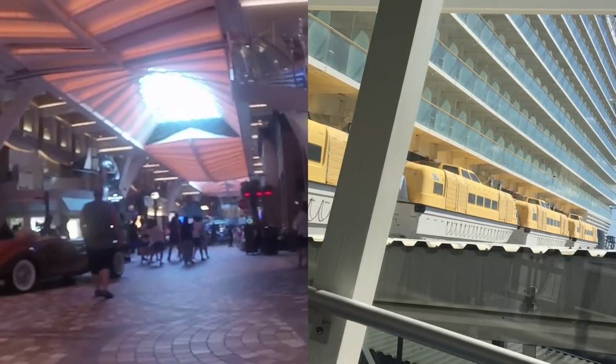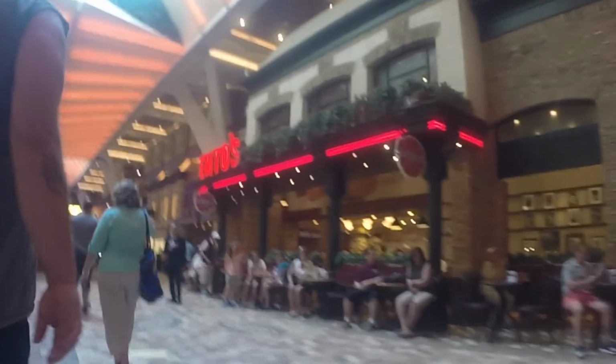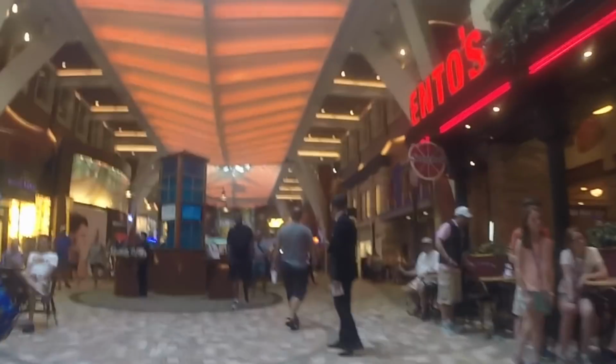Now looking here on the right, this is where you'll be entering the ship on your first day of your cruise. The embarkation process was actually quite smooth considering the sheer amount of people on the ship, so credit to Royal Caribbean on that. Now looking here, you see a group there doing a little activity in the Royal Promenade. You'll see a ton of that throughout the week. Lots going on, always something to do here on the ship, and we'll see further examples of that as we move on along this tour.